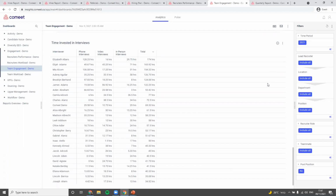Next we have the time invested in interviews. If we're speaking about results and how we got there, the volume of work and the time invested in interviews is an important number. We can see by teammate how many hours they invested per type of interview and a total number of hours. This is also really interesting for you to take a look at. I'll remind you that you can filter this report. All of the tables can be exported, and you can use this both to showcase the volume of work and to identify gaps where it's taking you too long to interview or too long to submit evaluations, and address that when you're looking forward at next year.